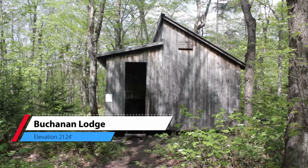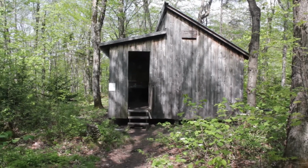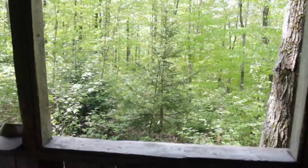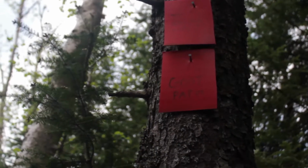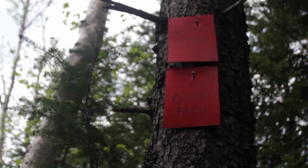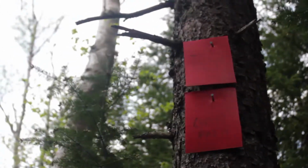So we just got to the beautiful Buchanan shelter for our pre-lunch break. It's around 10 a.m. Making great time. We got 6 miles done. So the red blazes after the Buchanan shelter say goat path and ledge, Bolton ledge. So I guess this is going to be a view. We're going to find out.